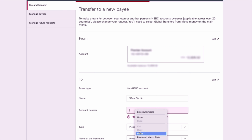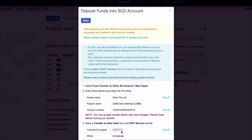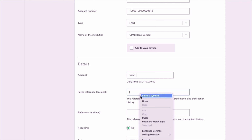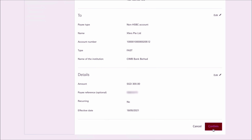And then once you've completed those details, the most important point here is the type of transfer that you're going to do. It's a fast transfer, and that's going to be to CIMB Bank Berhad. And the final thing, we need to just add the comment to the payee, which is just simply a mobile phone number so they can track that deposit. For the purposes of this video today, I'm going to make a deposit of $300. So confirm those details. I'll just click confirm and get that sent through.